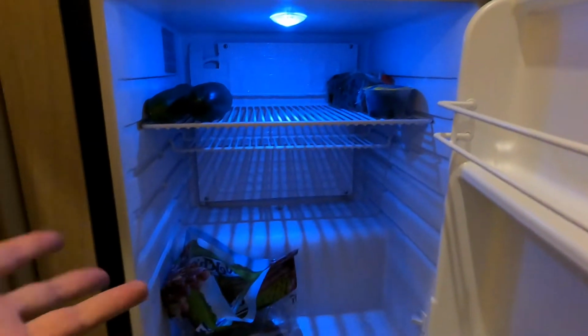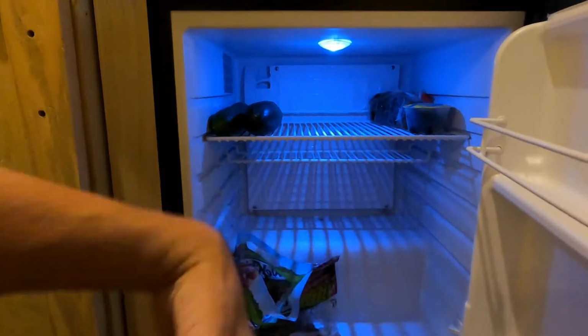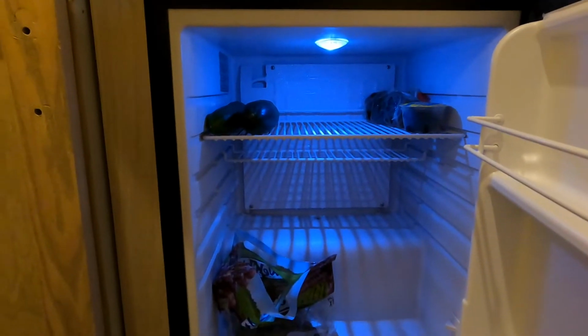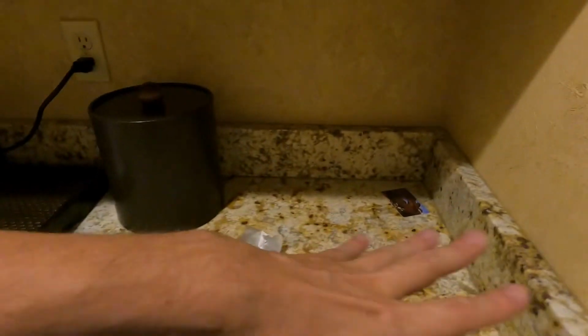Right under here you have your Avanti refrigerator, kind of freezer, I guess. But it was enough space for us to put all the stuff that we brought with us from our ice chest into here. Which worked out well. That was actually another thing that my wife wanted me to point out to you guys, that it had a good little mini fridge right there.